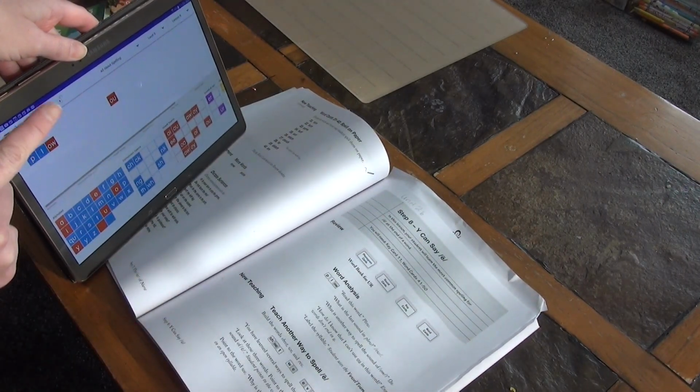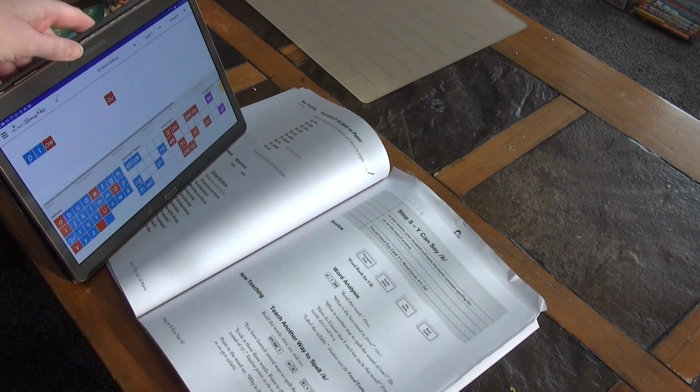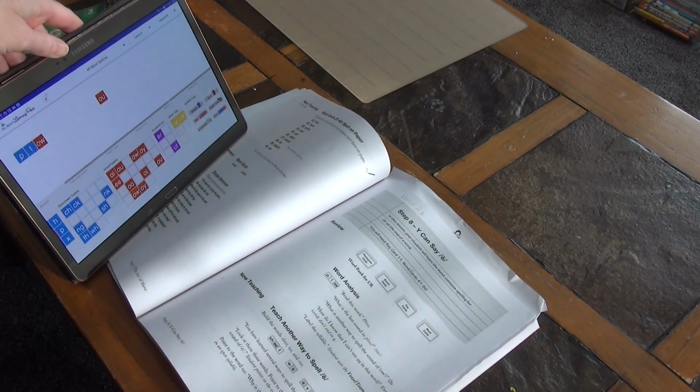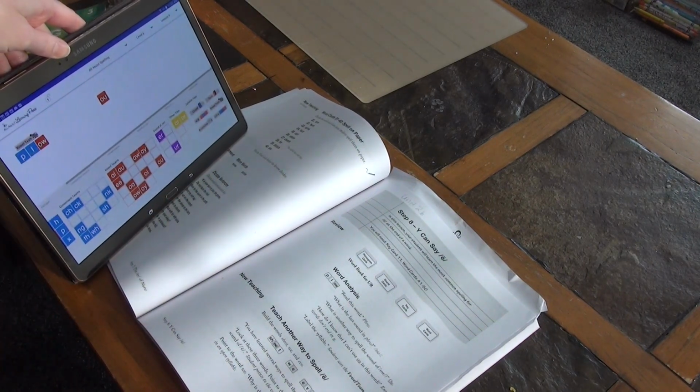Now, how do I know that I can't use O-U at the end of plow? Because U can't go at the end of words. Yep, U generally cannot go at the end of English words, correct? Now, if I was going to label the syllable, what would I label this? Vowel team. Vowel team, very good.